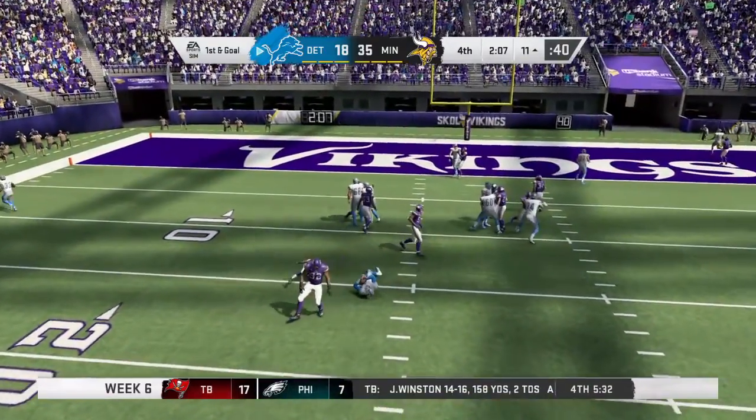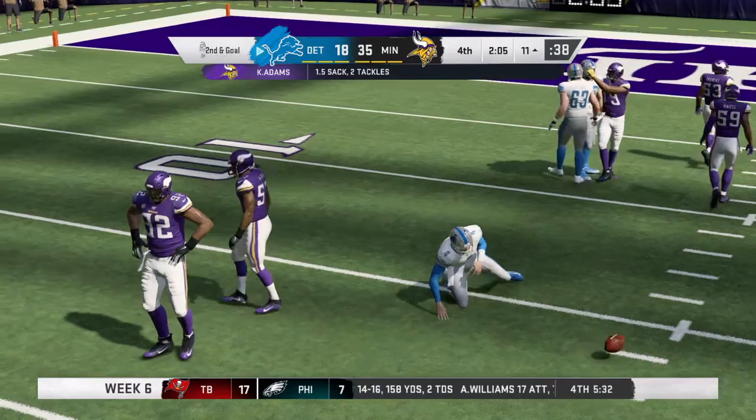They look to throw. It's Locke. Under a heavy rush, and down he goes.